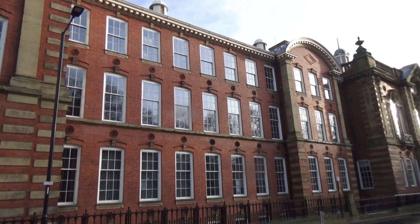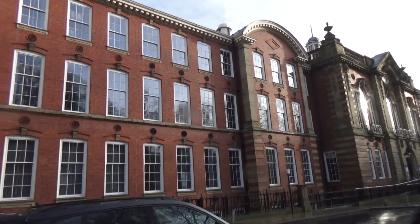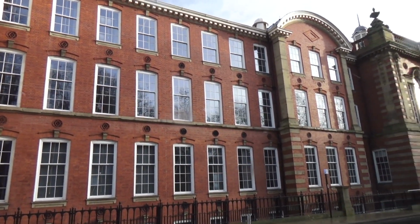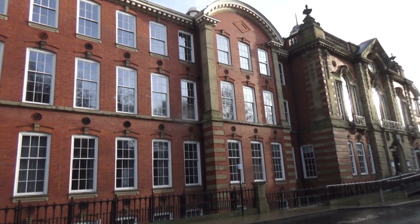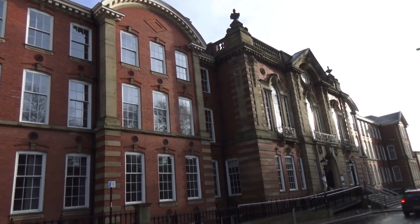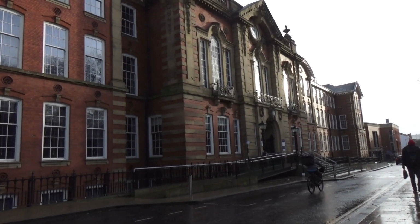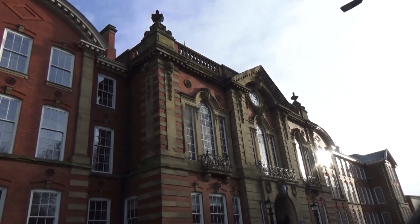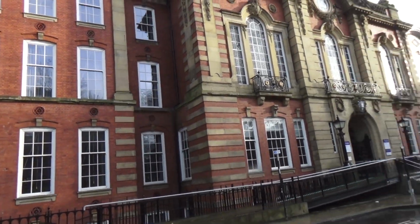So we're on Mappin Street, and Sir Frederick Mappin was behind the building of this. I don't know whether they gave all the money to the building of this building, or whether he was just a figurehead behind it. But to me, this building looks far too grand for a university building. It's just on a different level.